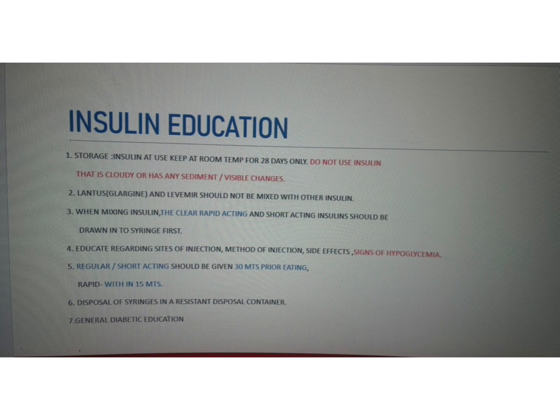Number five, a regular or short-acting insulin should be given 30 minutes prior to eating, rapid-acting within 15 minutes. And number six, disposal of syringes in a puncture-resistant disposal container. And number seven, last one, general diabetic education about foot care. For example, a patient with peripheral neuropathy should wear proper footwear and examine their feet daily for any kind of injury because they may not feel the sensation. So regular checkup of the feet and regular eye checkup and therapeutic lifestyle changes and nutritional education, like education regarding low glycemic index food, and if they need further education, refer to a nutritional therapist.